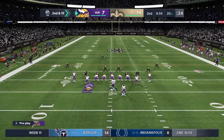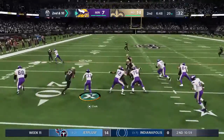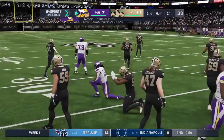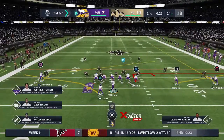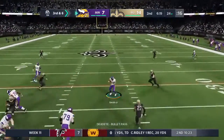After the incompletion, here's 2nd and 10 from the 20. From the gun, it's a give to Cook. Gets this to the 24 for a gain of 4. Well, they didn't get a whole lot out of that one, but I think you got to continue to try and run and try and keep the defense honest. You mean or else they'll just sit back, dare you to throw it on every down? Yeah, you get your quarterback hit a lot that way, too.